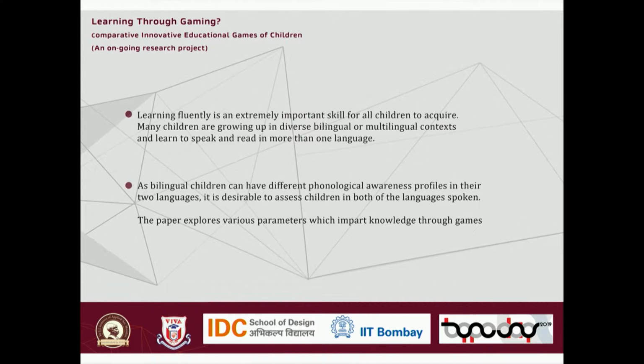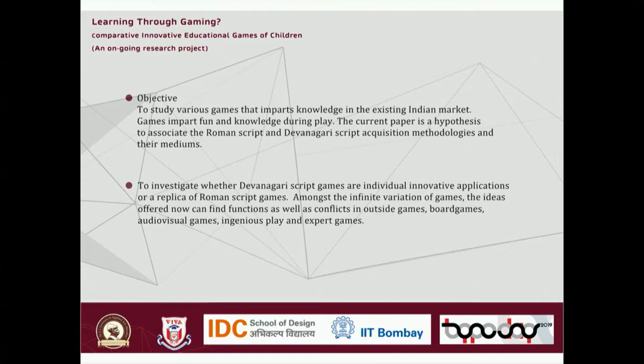As bilingual, children can have different phonological awareness profiles in their two languages. It is desirable to assess children in both languages spoken. The paper explores various parameters which impart knowledge through games. Majorly, I'll be concentrating on one slide where I'll be comparing the two existing games. The main objective of this paper was to study various games imparting knowledge in the existing Indian market. Games impart fun and knowledge during play.